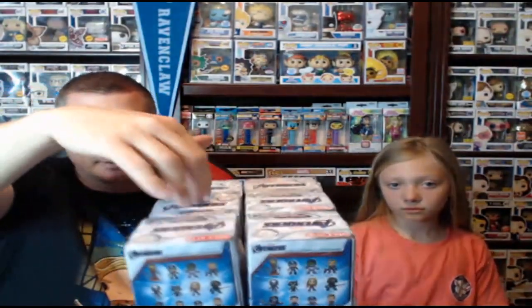We shall. All right, so we're starting on the very top. If you're looking at the box, I'm going to do the left-hand side, and Sophia's going to do the right-hand side. If you're at the store staring at the box, I'm doing the left, and she's doing the right. Okay? You ready? All right, let's get into it.